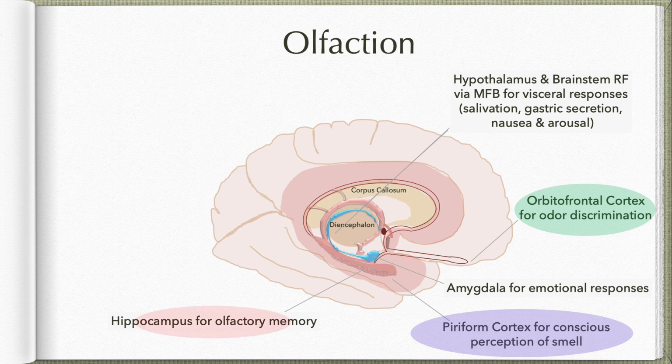Information of smell is also shifted to hippocampus, which is located just behind. Now that is for encoding olfactory memory. In fact, olfactory sensation has a very strong memory encoding. What you have smelt even as a child will be remembered for the rest of your lifetime. So that is done by its projection to hippocampus. The information also reaches amygdala. That is for the emotions associated with the smell. So it's for the emotional responses.